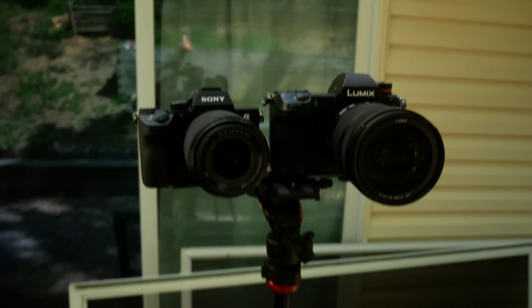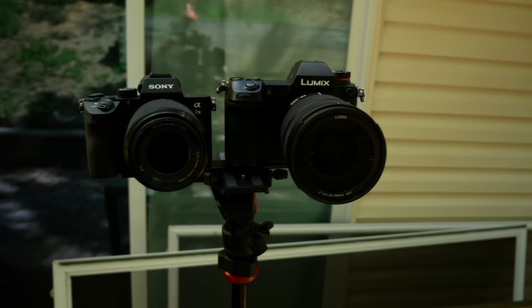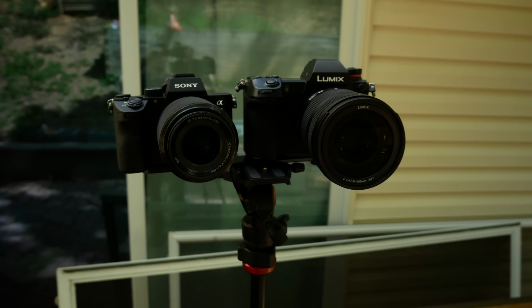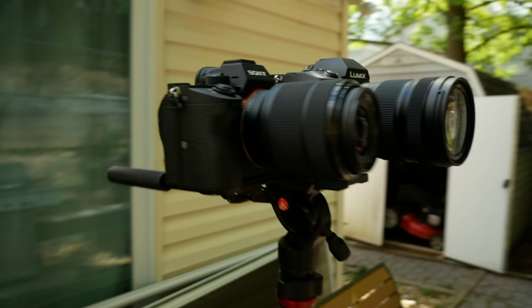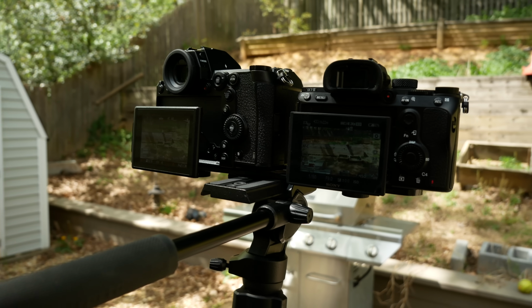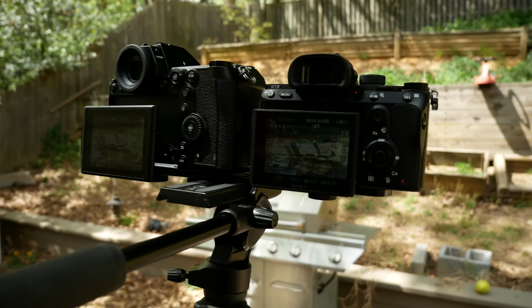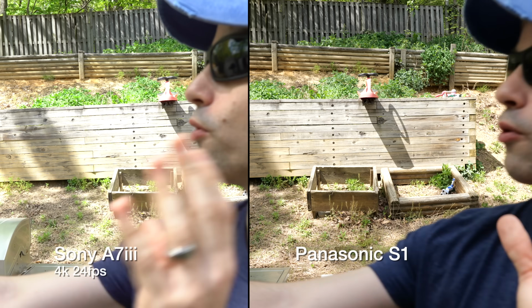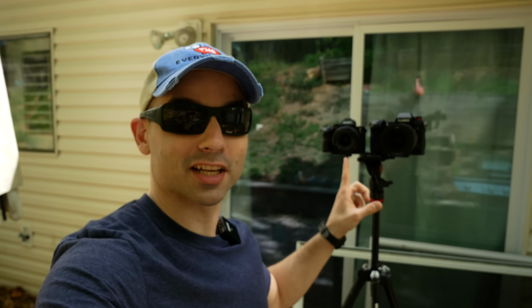Neither has a flip screen, so you're not going to be able to monitor yourself without bringing some kind of hardware with you, like a monitor or hooking up to the apps, like we've already talked about the S1 app in the S1's previous video. But something that you might notice and you might enjoy is the Panasonic has depth from defocus autofocus. So we have them both set to continuous autofocus with face tracking when we were in front of the camera. The real big difference is the size of the camera. The S1, as you see, is gigantic compared to the A7 III, but it's really going to be the autofocus.